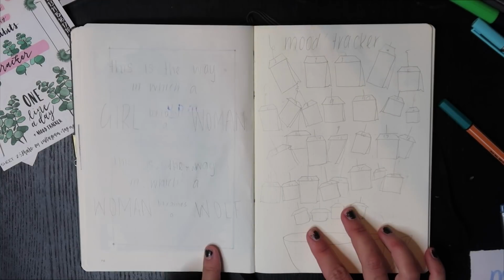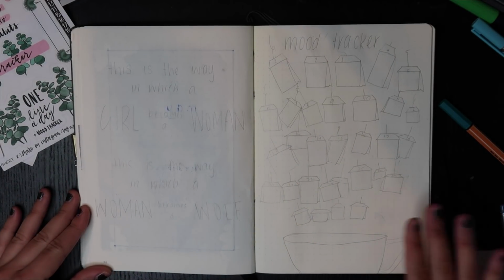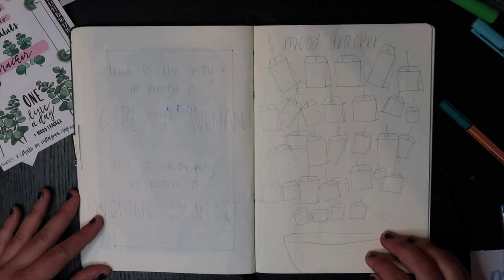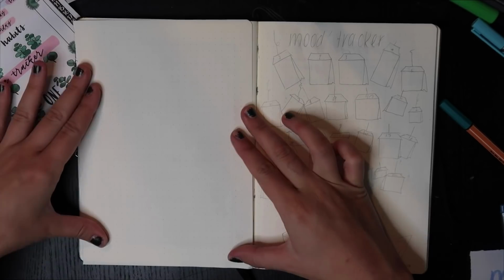So next up, I'm going to stick a quote and then do my mood tracker. As you can see, my pen kind of went through the page and I really didn't like that. So I decided that I was going to cut a page out of the back and just kind of rewrite the quote onto that page and then glue it in, which I've done here.